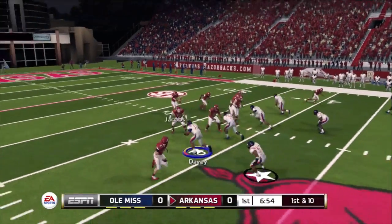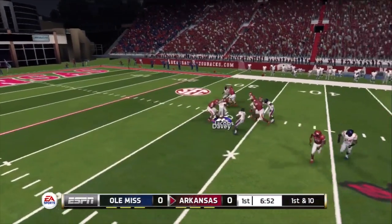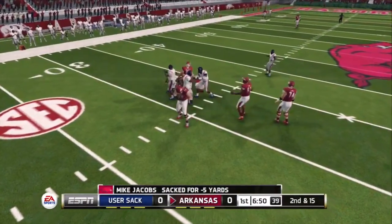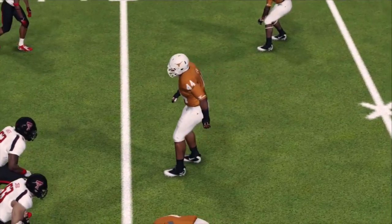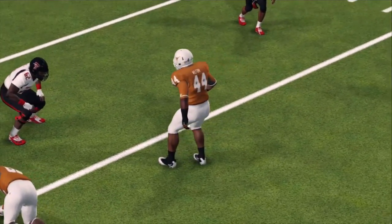But he plays like Von with a spin move. He can use a rip move. He's great at his power game, pushing the defender back. He's someone that we might actually have to take a look at if he's still around in round 2.